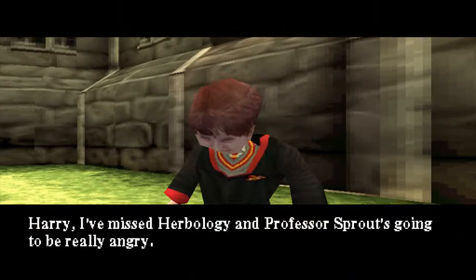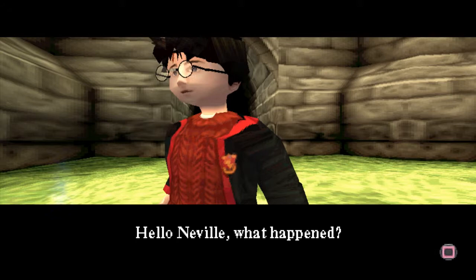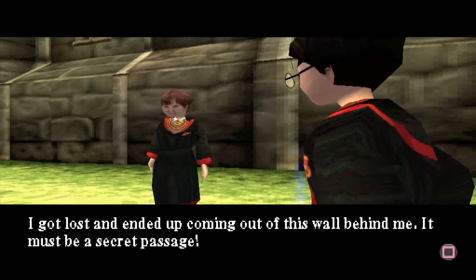I've missed Herbology, and Professor Sprout's going to be really angry. Hello, Neville. What happened? I got lost, and ended up coming out this wall behind me. It must be a secret passage.